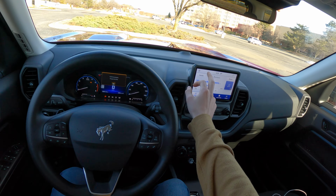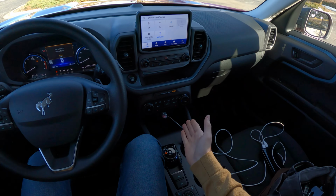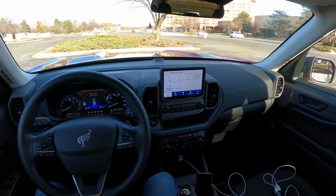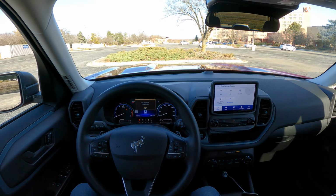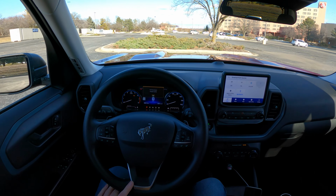For audio inputs, you have your standard AM, FM, SiriusXM satellite radio, Bluetooth, USB-A, and USB-C with Apple CarPlay and Android Auto support. And that is it. So what does that mean you're missing? Well, you don't have a disc player, you don't have a 3.5mm auxiliary input jack. Neither of those are the end of the world here in 2021.